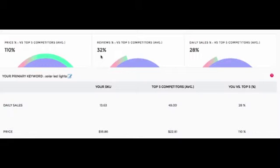We're relatively new in this category, and we have some catching up to do, and that's what this percentage shows us. We're at 32% compared to our top 5 competitors. This also is a great dashboard item. It shows our daily sales percentage. Now at 28%, we are leaving money on the table.